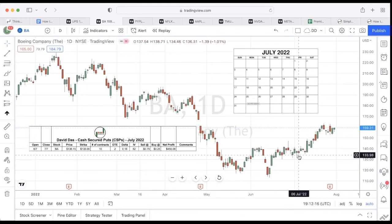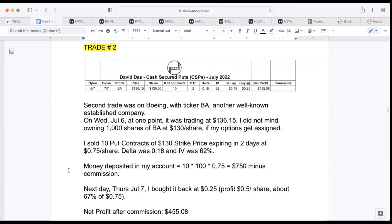On July 6th, the candle was red, and I was expecting the price to move up or at least be above $130 on the closing of Friday, July the 8th. The money deposited in my account equals 10 contracts times 100 shares times $0.75, which is $750 minus the commission.